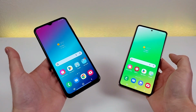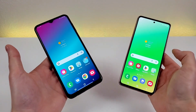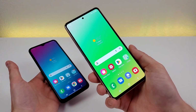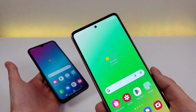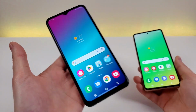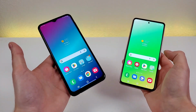Now, both of these phones are being offered factory unlocked directly by Samsung, and you can also get them at a variety of different US carriers. And I know, at least for the A53 5G, this phone has been very popular, and I am expecting the A23 5G to be popular as well. Both of these phones offer a lot of value considering that they are affordable Android devices.